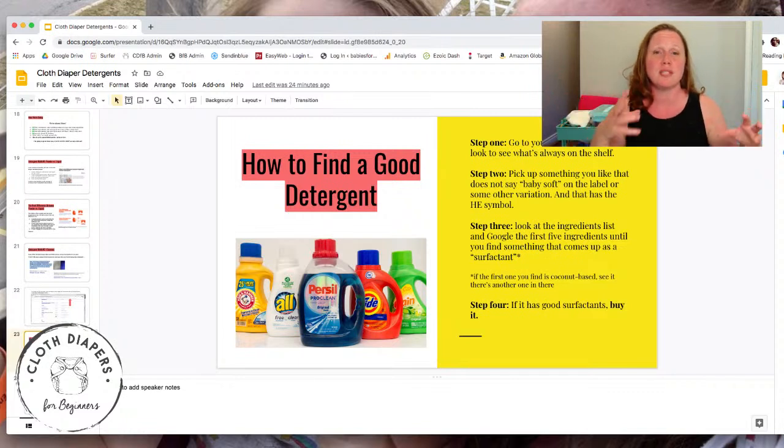A lot of the times you'll see it as some variation of lauryl sulfate, or some variation of that. That's the main one that you're going to find, but there are lots of others and they come in all different names for different brands and everything. And even among countries, it can be different.